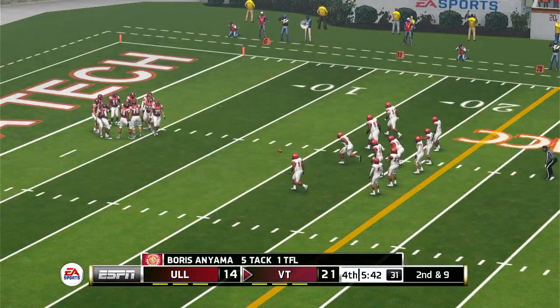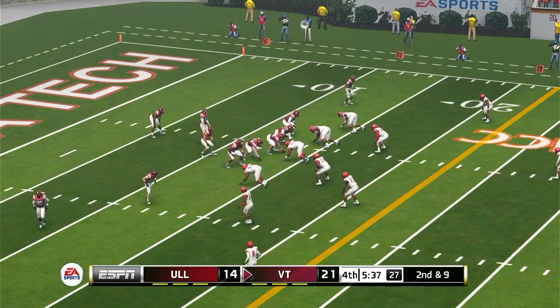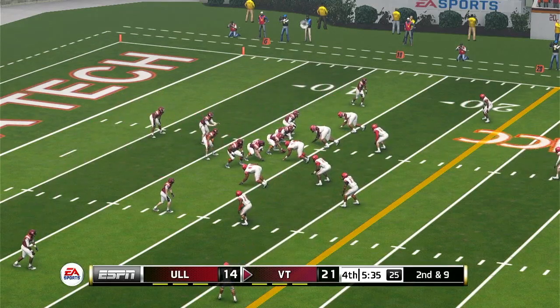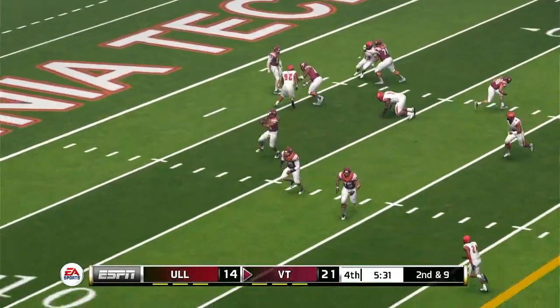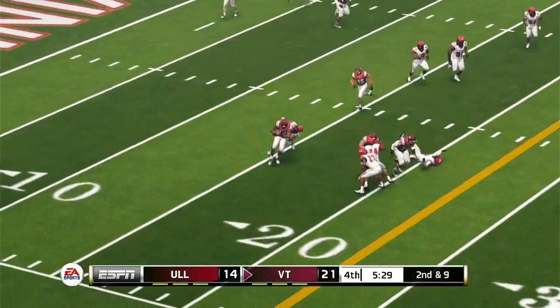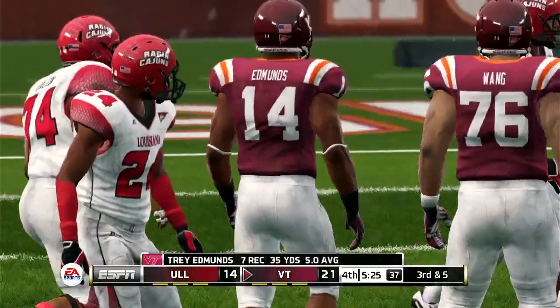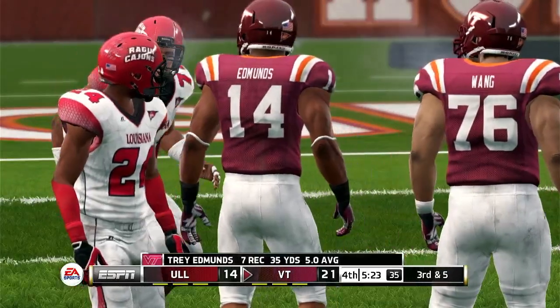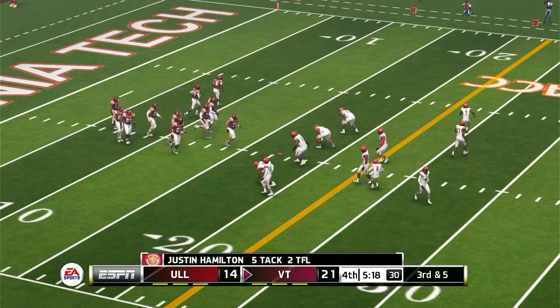Watch it out, watch it out. Mike 35, Mike 35. Virginia Tech up 7 points. Red two, go. Flips it middle to the running back. They'll bring him down at the 17-yard line. That's a gain of 4 on the play. It's third down and 5 to go. Ball on the 17-yard line.